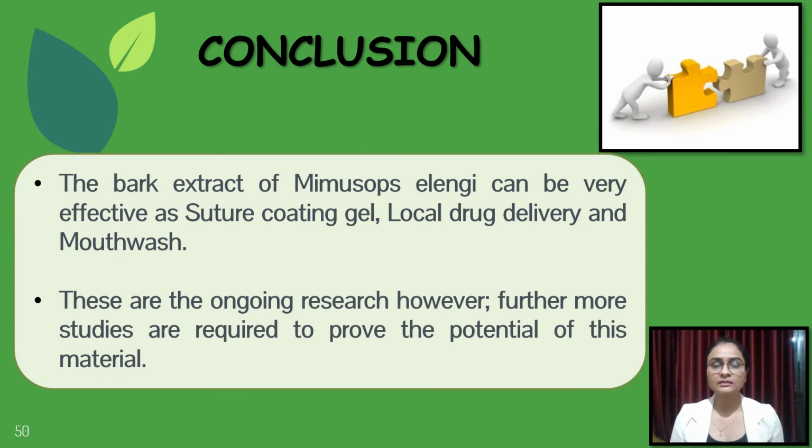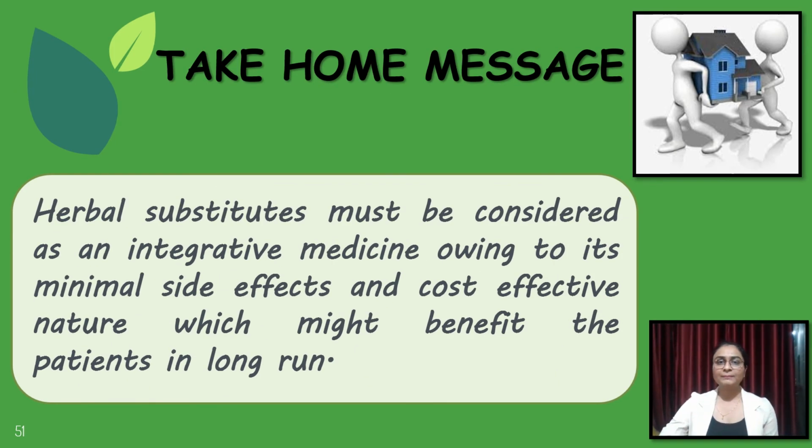Recently, Mimusops elengi has been used in dental caries as well, and its gold nanoparticles in combination with Mimusops elengi are also useful in systemic diseases, and in the treatment of caries and some periodontal diseases. To conclude my presentation, the bark extract of Mimusops elengi can be very effective as a suture coating gel, local drug delivery, and a mouthwash. These are my ongoing research. However, further studies are required to prove the potential of this material. My take-home message is that herbal substitutes must be considered as integrative medicine owing to their minimal side effects and cost-effective nature, which might benefit the patients in the long run.